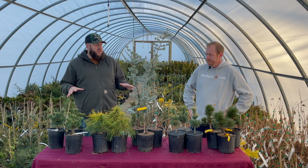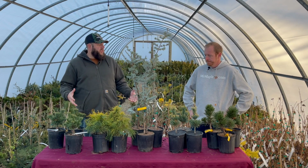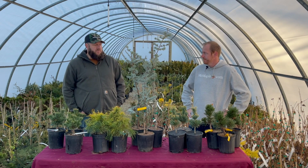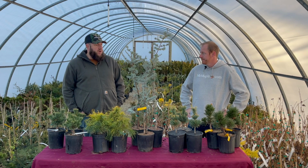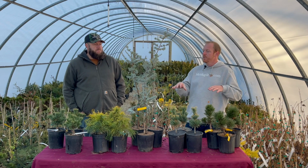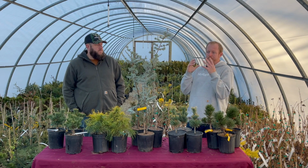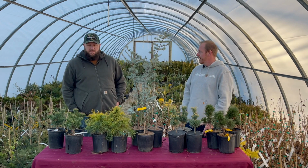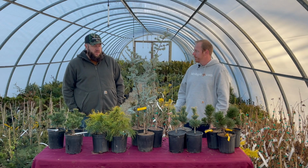I mean, a lot of these that we're talking about are true dwarfs and more miniature sizes. This is one that will definitely put some size on it as it gets out there and matures, and at a faster rate as well. And the fact that you get blue color out of it, you don't get that out of a lot of the dwarfs. And you can get a lot of that blue color out there and contrast it nicely with the greens and the reds and a lot of the other plants.